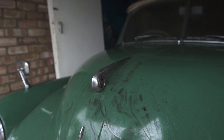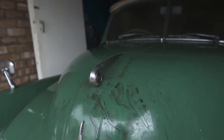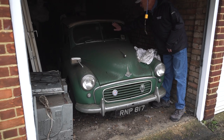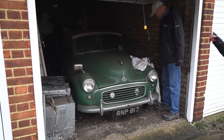Ever since, never moved. So what year is Mabel? This is February '56. 56, okay. It's got the split windshield. Some of the early Morris Minors had a split windshield, two flat pieces of glass, as opposed to the later ones that had a curved piece of glass. What we call split screen. Split screen. Bernie, what can you tell us about this car? What do you know about it?